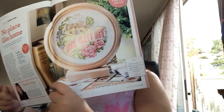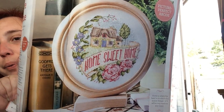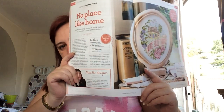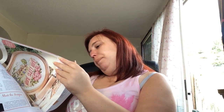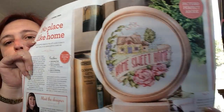Next, No Place Like Home. It says Home Sweet Home, and I think this is really pretty. That's by Doreen Jones. And you can actually buy what this has been made into. It's a round wooden frame on a plinth measuring 17 inches, 18 centimeters diameter from Turnstile. I've not looked to see how much they cost, but I thought that was a really cool idea.